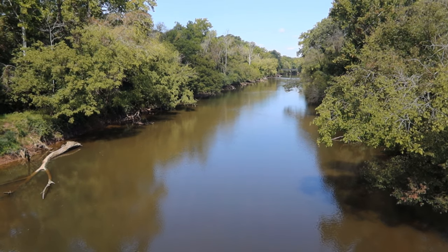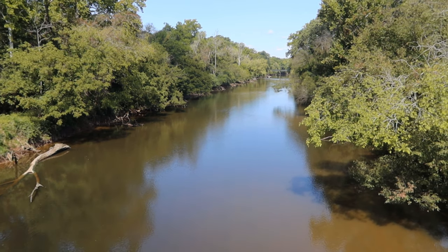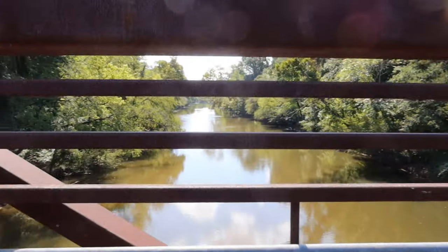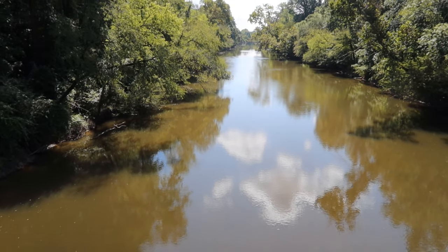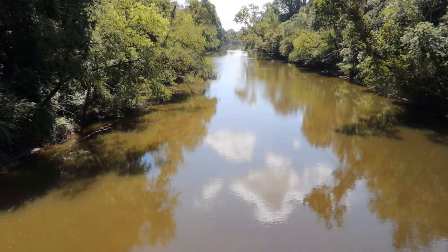The bridge moves a bit. I feel like I'm rocking. Can you see that on the video? Thank you. Let's see the other side. But there's nobody out on the water. Oh, wow, this bridge really moves. Got a spring in its step.